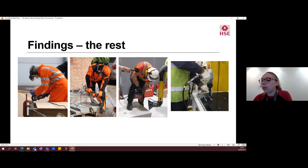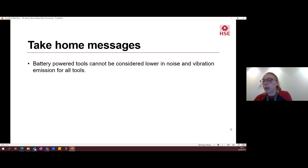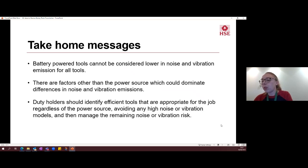In-use testing also showed significant differences between emission values declared in instruction manuals and those measured during use. What is very important to note is that these are the findings for these particular makes and models and may not be consistent for all models. So, take-home messages. Battery-powered tools cannot be considered lower in noise and vibration emission for all tools. There are factors other than the power source which could dominate differences in noise and vibration emissions. There was no assured reduction in noise or vibration from choosing battery-powered over traditionally powered machines.